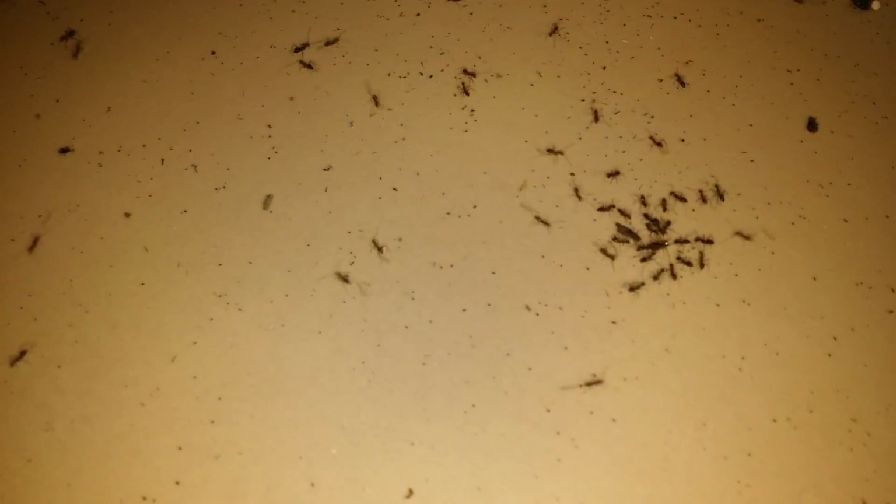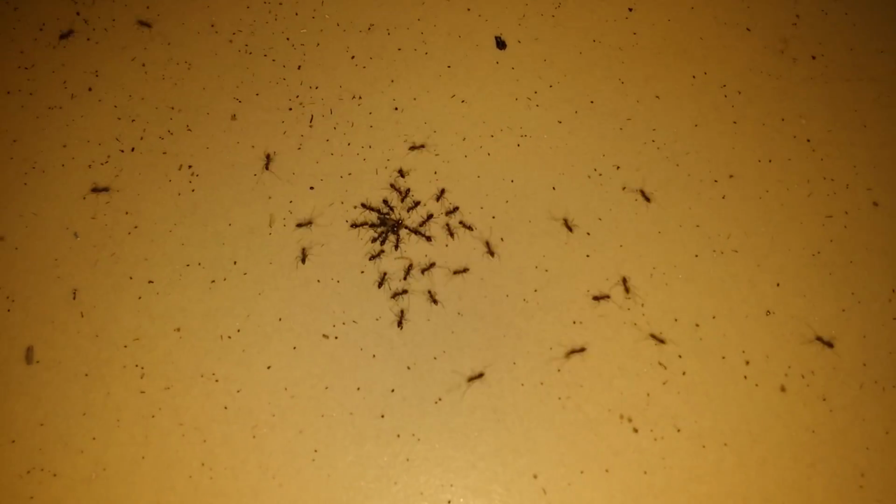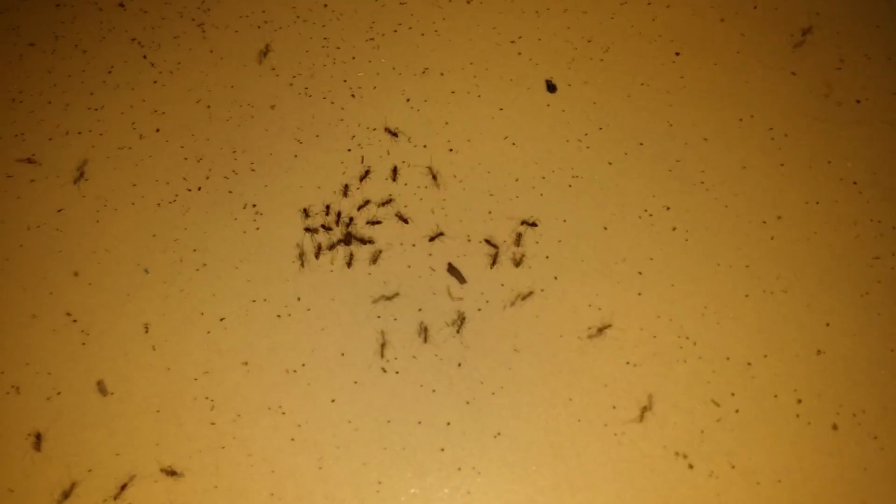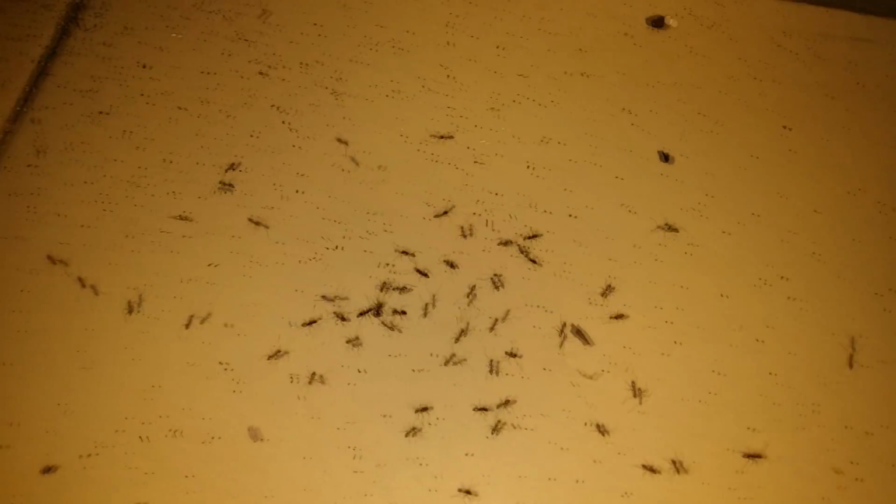Look at these crazy ants. Crazy, no? Polyrhachis longicornis. What's going on here? Oh wow, they've killed a small spider. They've seized it. Now they're carrying it back to the nest. Now there are just tons here, look. They're just all over here.